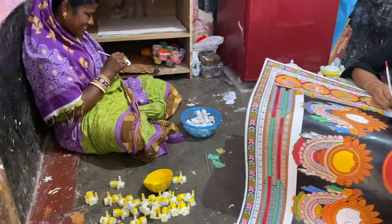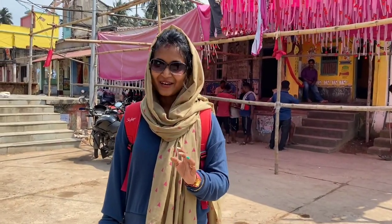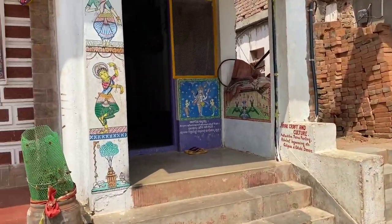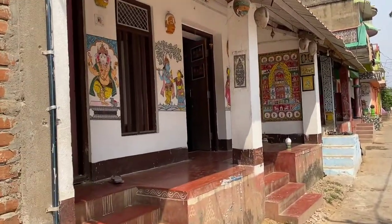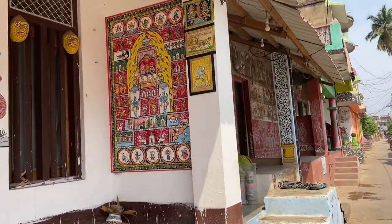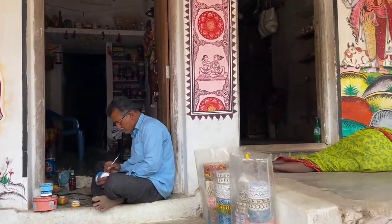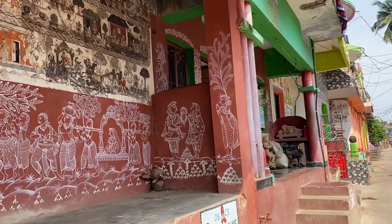I told you they are using all the colors. After Kanu Dada's house, now we are going in the village. We are visiting the entire village and seeing each and every house. How beautifully decorated. All the decorations, all the paintings are very beautiful. All the villagers are doing the same thing, and the houses are very beautifully decorated, line by line.